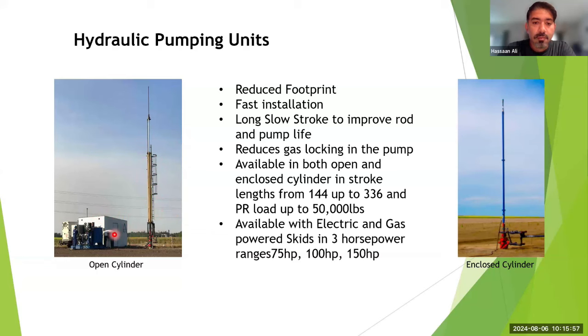It can be installed much more quickly, and it can be run with a very long stroke, so it improves the production. And it can be delivered with either an electric or a gas power skid, with different horsepower ranges available. So it is very modular in that aspect.